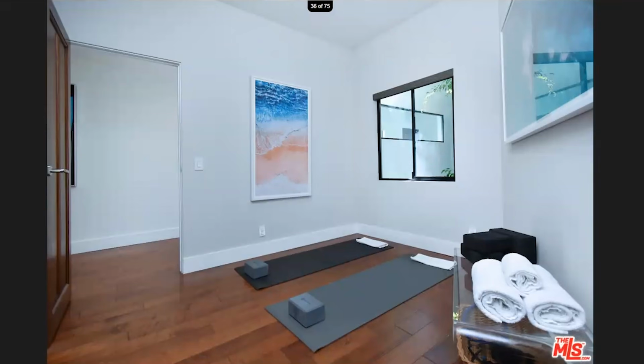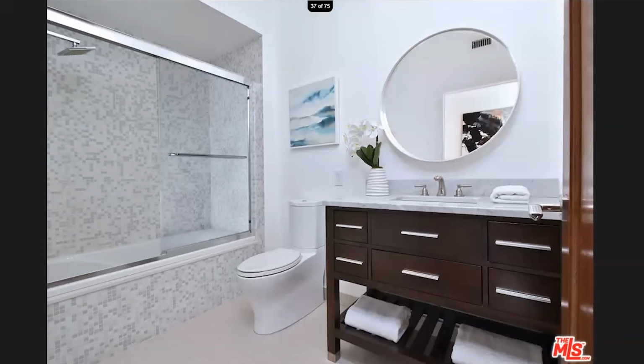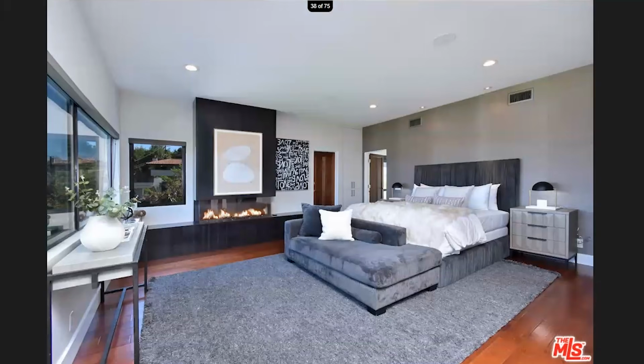This is back upstairs. This is the flex space, for lack of a better word, off of the primary. Love this little room here. You can use it as a stretching or yoga room. You could also put a crib in there, use it for a baby's room, or make it a little guest room. We just chose to use it for relaxing, stretching, yoga. Another full bathroom right outside on the upper level. Very convenient. Lots of bedrooms and lots of bathrooms.